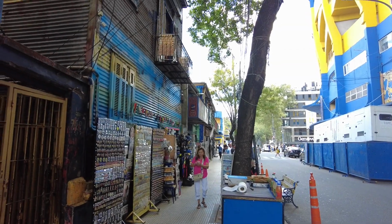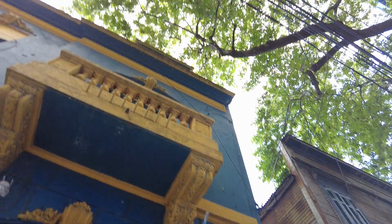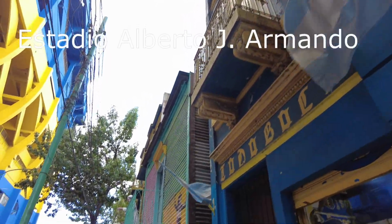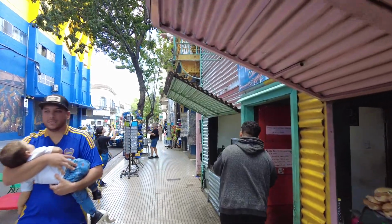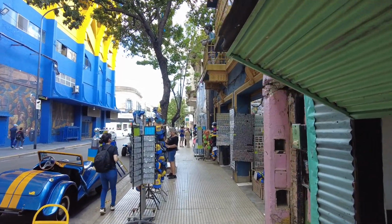Our next point of interest is the area around the soccer stadium. Yes, I'm calling it soccer. I'm an American. To me, it's always going to be soccer. I know the rest of the world calls this football. But yes, we started a walk around this area. As you can see, the buildings and everything are all quite colorful.